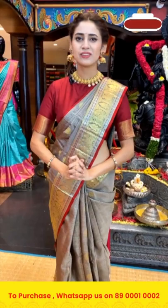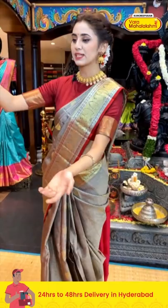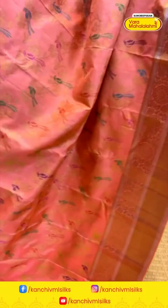Now let me show you the next one. This one is a beautiful peach color saree. Wow. Such a beautiful color with very pretty design over it. The body of this one has florals and leaves all with lovely birds over them, which are very colorful. And you can see the gold zari is enhancing the beauty of peach color even more.